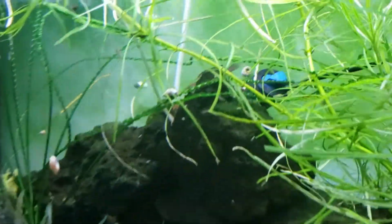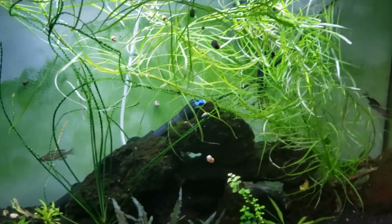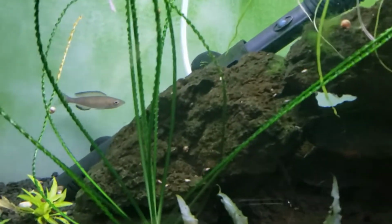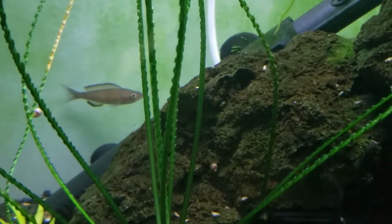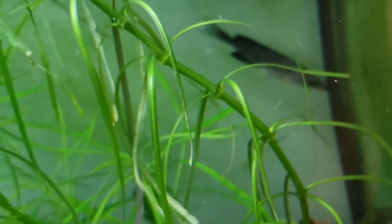And moving along, this is a cool tank as well. This is a 72-gallon bowfront, 36-gallon bowfront. And in here it holds our Cyprichromis. We have a nice little colony of them in here. Haven't had much luck with the breeding on these guys yet. I don't know if they're not sexually mature yet or what.